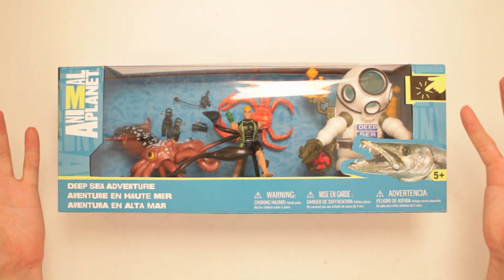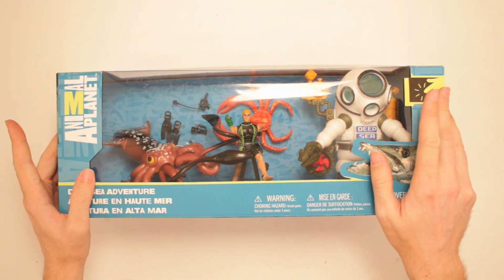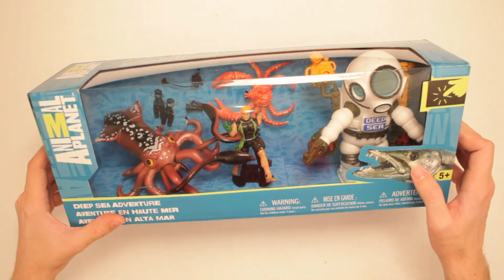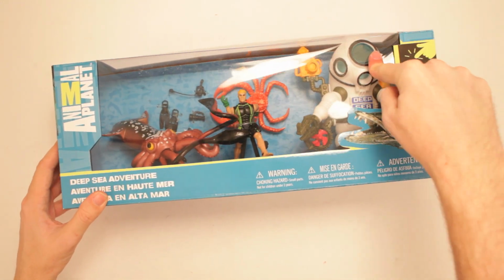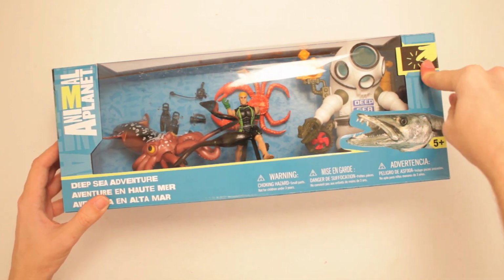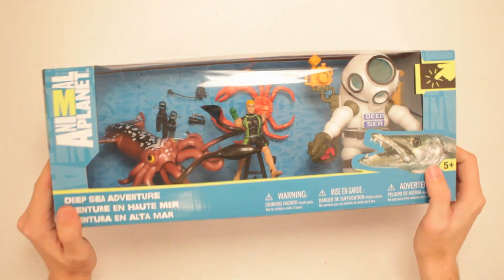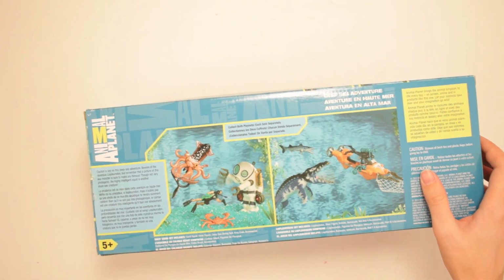This is Animal Planet Deep Sea Adventure with a giant squid inside. Yes, they've got two different kinds. Look, there's a picture of a big old barracuda. And then it says to press something. Pressing it. Oh, it makes real barracuda noises. I don't get it yet, but I'm sure I will soon enough. Okay, let's flip it over.